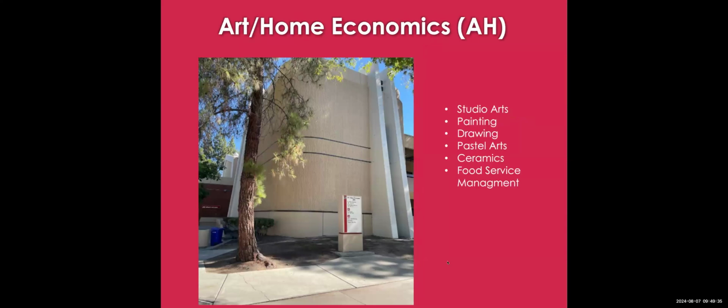And then moving on, we are at our art, home economics building. So in here we have our studio arts, painting, drawing, ceramics, or if any of you are in food service management, those courses will be located in here. In this building, we also have our art space gallery where professional artists or even students display their art. And the gallery is free for students to go into.